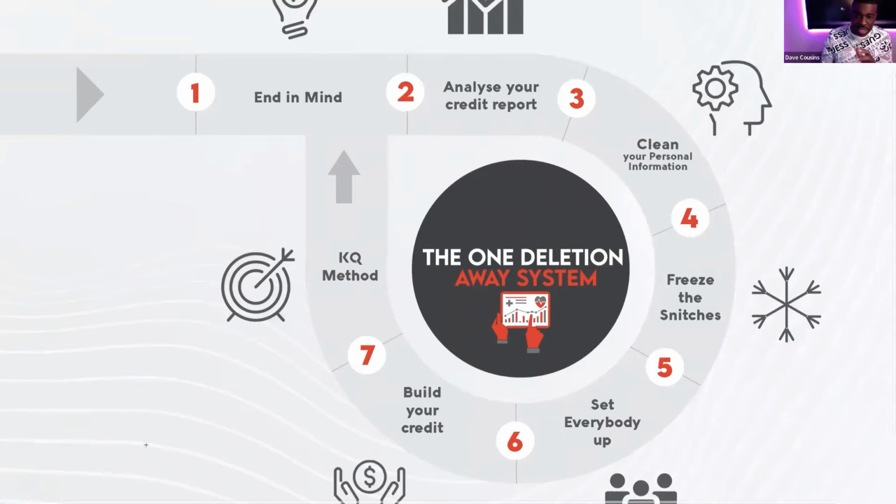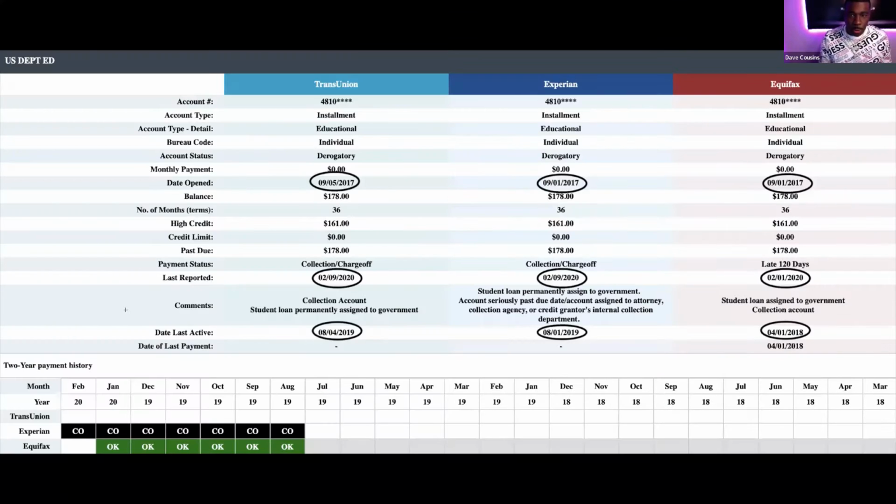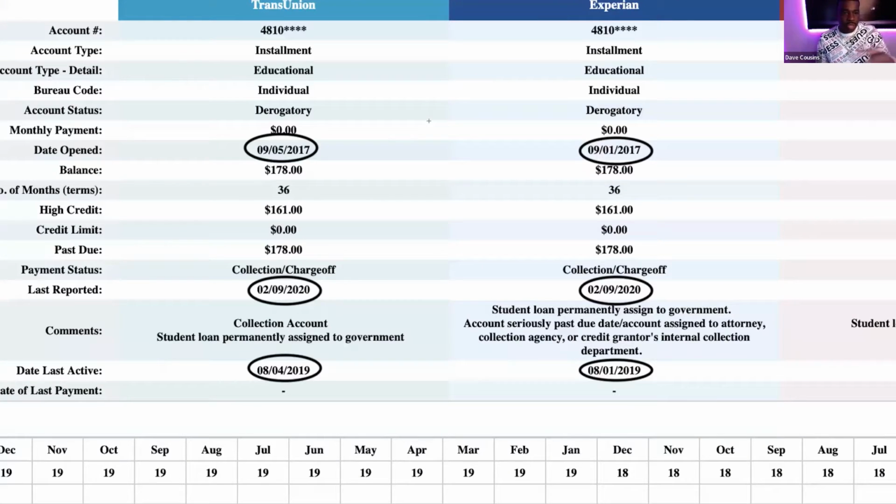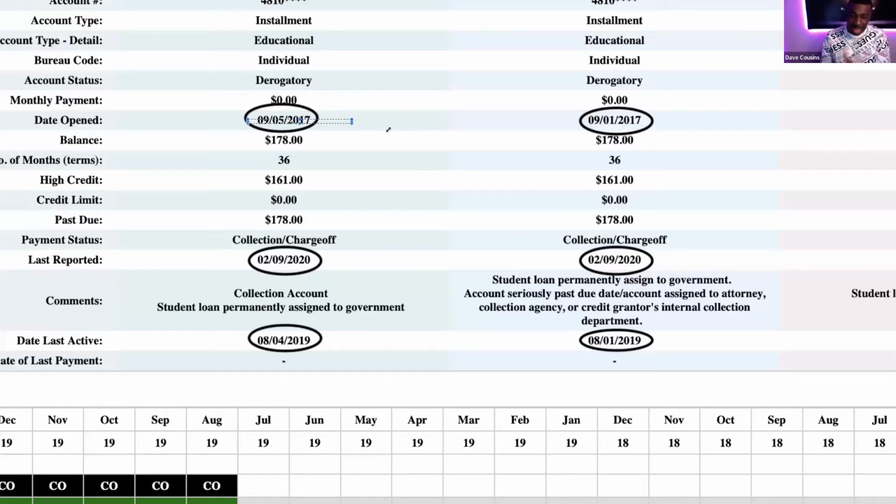So what you want to do is analyze it. So you can see it, Mike? Yep. All right. So what you want to do, we talk about this all the time, right? However, let's make it a little bit bigger so you can see what I'm talking about. So I have a few things circled already. But what you want to do is just pay attention to the account number. You want to pay attention to the account type. Account detail, account status, monthly payment, date open. As you can see, it's not correct on all three.